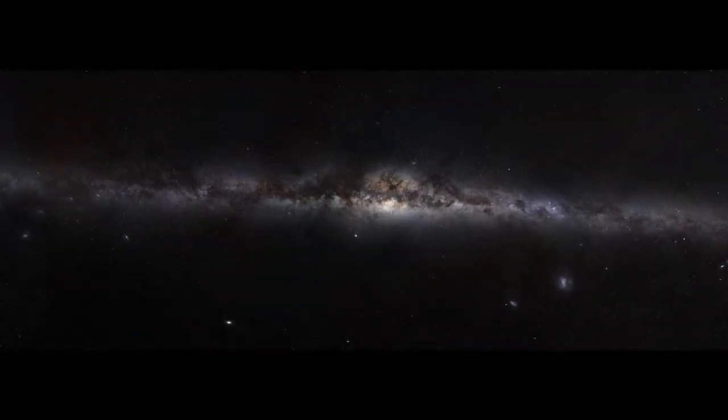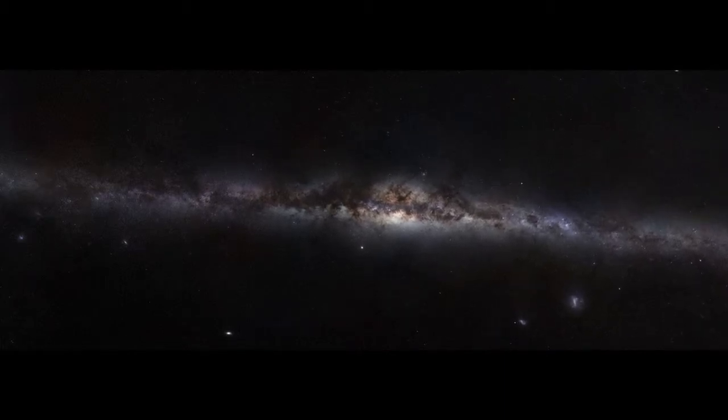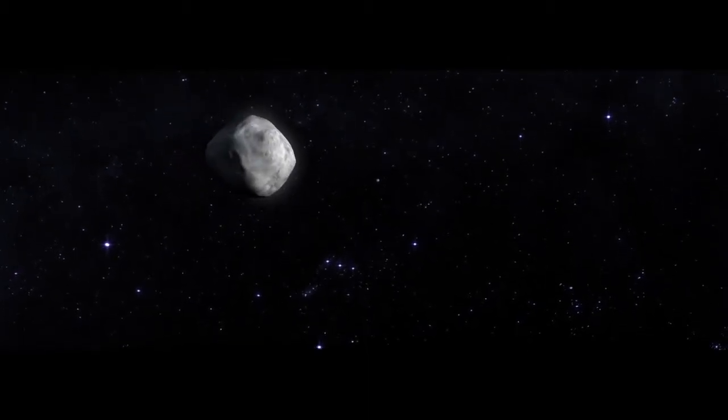The Milky Way, home to billions of stars, rising and setting over billions of worlds, including our own. In this vast expanse, how did our sun, the Earth, and the planets come to be? In recent decades, our understanding of the solar system's evolution has greatly improved, but deep questions remain. To answer those questions, astronomers are preparing to visit someplace very small.